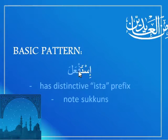So this is measure 10. It has this distinct ista pattern. It is the longest pattern of all, but it's pretty simple. It just goes on the front, and then we continue to conjugate everything normally. Everything else is going to work out pretty normal, except it's very important to note where the sukoons go in terms of the pronunciation.